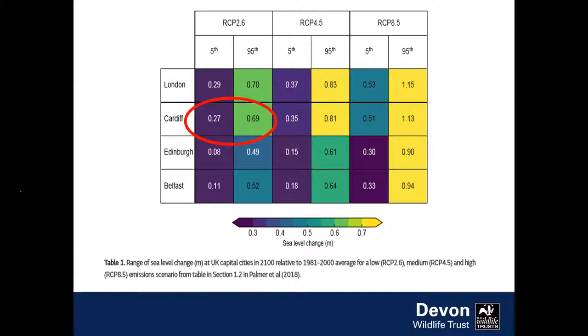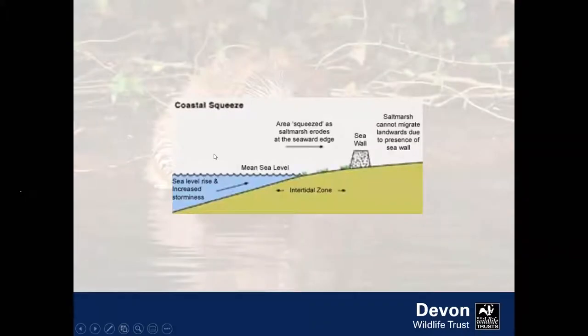Even if you go for the highly optimistic low emission scenario, the Met Office is projecting sea level rise of between 27 and 69 centimetres in the area, which gives an average figure of just under half a metre. And this is sea level rise by 2100, so in 80 years' time. So we're looking at a situation around our coast which is going to see considerable change over the coming decades and considerable time.